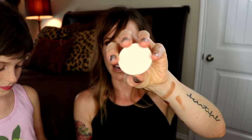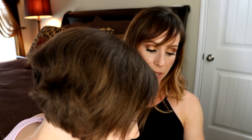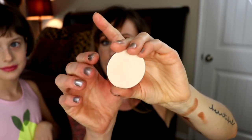This is MAC Emphasize. This is one of those products where it's in a Z palette, right? Hold on, baby, they can't see. Because I put three different types of products in the Z palette, I don't really know where to store it, because it's got a highlighter, a blush, and this. This is a pressed highlighting powder. It's matte. She's distracting me. I don't even know if we're in focus this whole video, but it's just for fun.